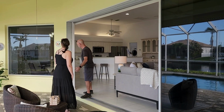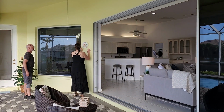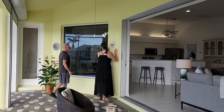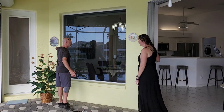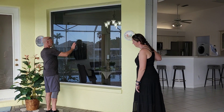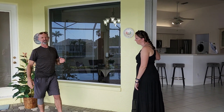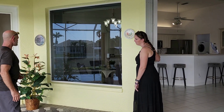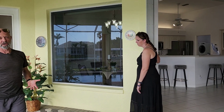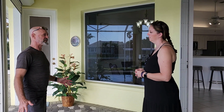Absolutely. So let's talk about what this is built out of. This is concrete block and stucco here. That's correct. And you can see how thick the wall is. On a wood frame house, the windows would basically be at the same level or slightly inset from the wall itself. That's how you know it's a wood frame house. But stucco down here is very common. In fact, fully 90 to 95% of the homes that I inspect are concrete block and stucco.